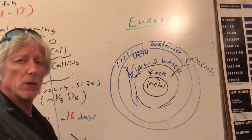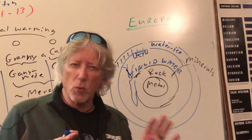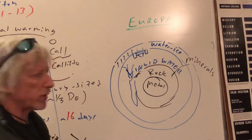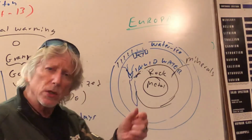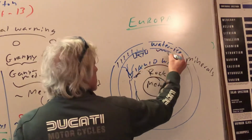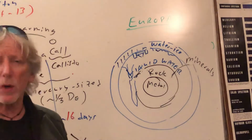Liquid water. We seem to see a lot of brine water, like salty water. Hey, our oceans, right? And so there seems to be this liquid water there. And the surface, though, is hard. It's solid. It's got a solid surface of water ice. Now, the surface is not smooth. It's actually quite jagged. And in some places, it's thinner. So what do we want to do? We want to go in.